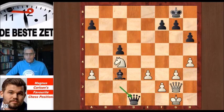This is a position from a game between Alexander Baleevsky, Ukrainian-Slovenian grandmaster, against the great Viktor Korchnoi, one of the strongest players never to become world champion. It was played on the 7th of June 2004 in the George Marx Memorial in the third round. White was Baleevsky, black was Korchnoi, and on the 37th move, black Korchnoi gave a check to white's king.